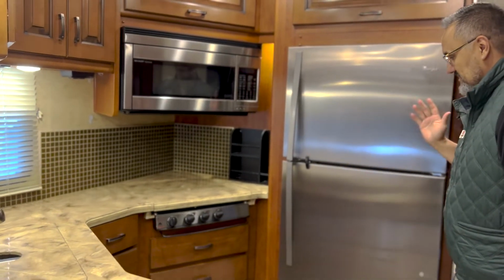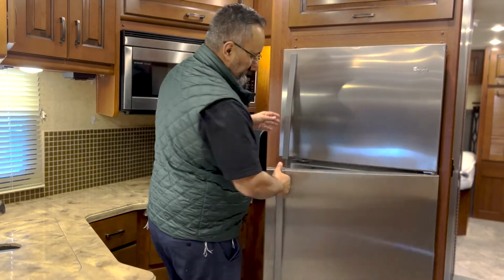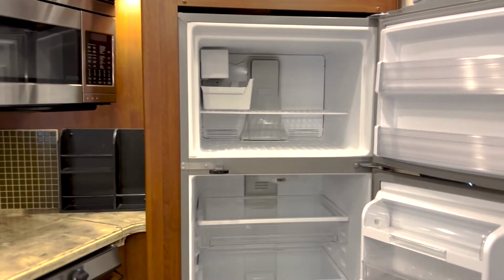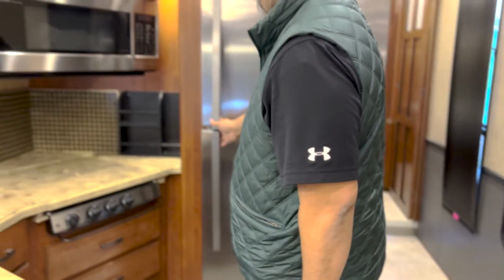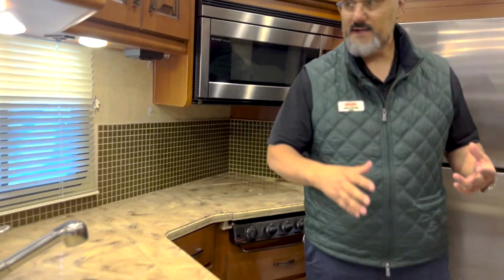You don't see the east-west refrigerator. It's usually north-south position, but you've got a nice Whirlpool refrigerator. You got your ice maker in there. Just a really nice setup. You got your convection microwave oven. Yeah, it just seems to flow and function quite nicely.